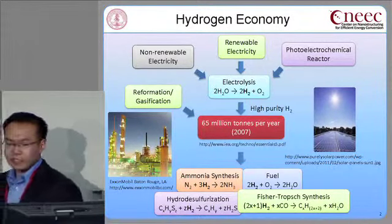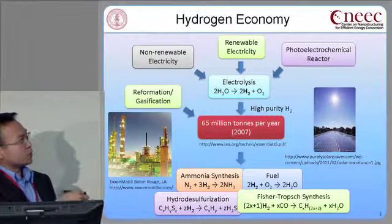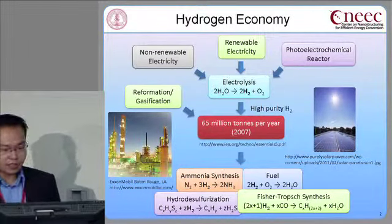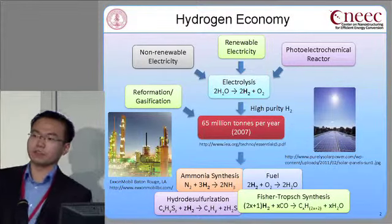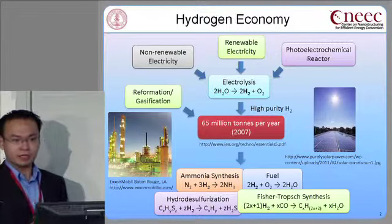Now, alternatively, you can use electrolysis, water electrolysis, to make your hydrogen. And the advantage here is that the hydrogen product that you get from water electrolysis is really pure, so you don't have the carbon monoxide byproduct that you have to take care of.